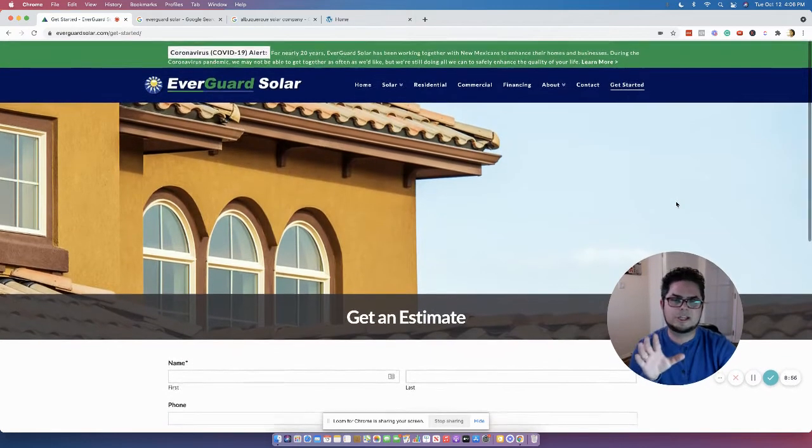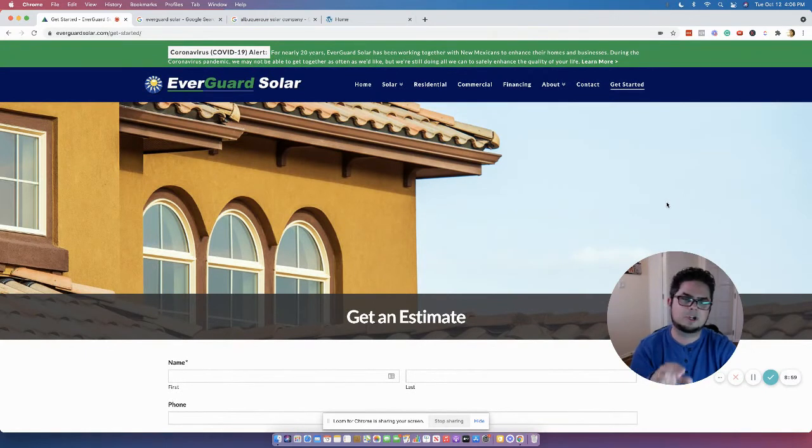So 2 things related to the website, not about showing up in search, but in getting more conversions. These are areas that I'd focus on. Small things like this can make a really big difference in how people come to you.